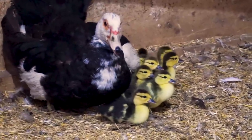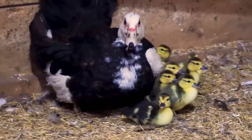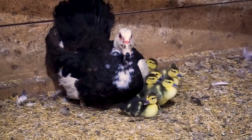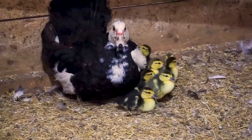How many is that? 1, 2, 3, 4, 5, 6, 7. They're almost all visible. They just keep coming out. Right, Mama? And of course, she's all puffed up because they were all underneath her. So she'll put her wings down to the ground and then make room underneath.